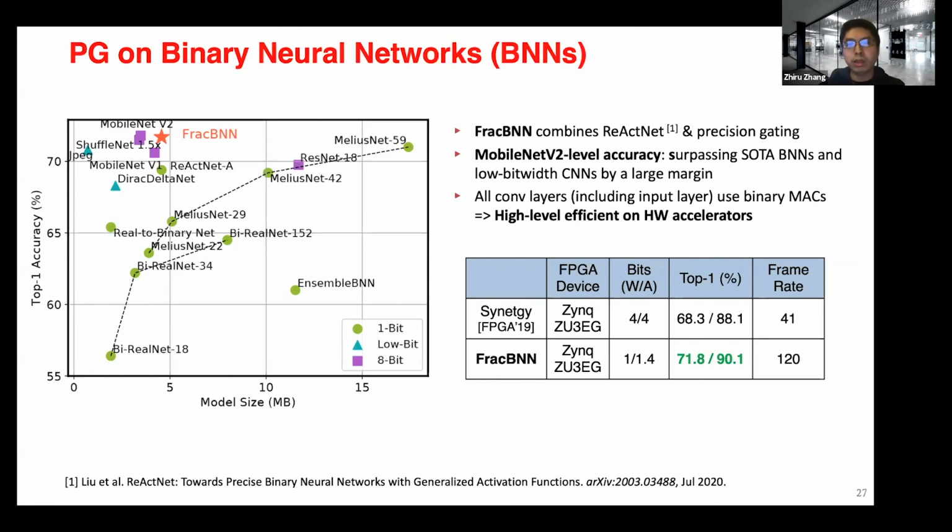We recently developed another model called fractional BNN. This is where we combine a recent BNN model called ReActNet with precision gating. By doing this, we are able to run the model at 1.4 bits on average without losing accuracy. The accuracy is at the same level as MobileNet v2. So we are fairly excited about this result.